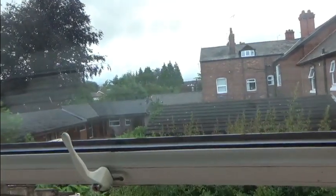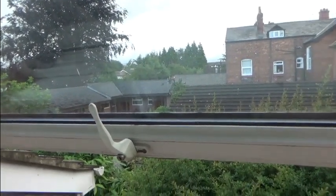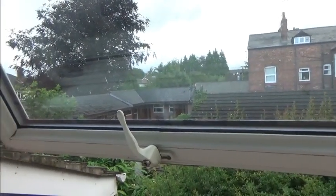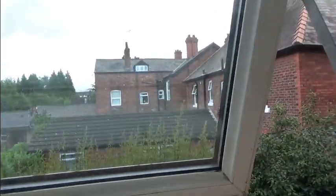Finally home. Good morning, everyone, from Chester. This is the view out of the window of our hotel. Never been to Chester before, it's my first time. And it's a charming but modest view of the back of some people's houses.